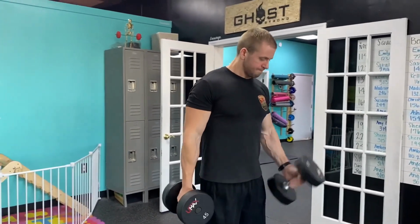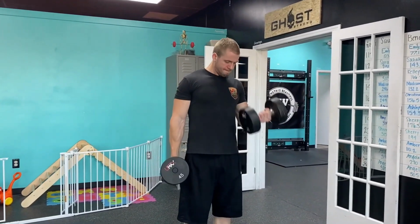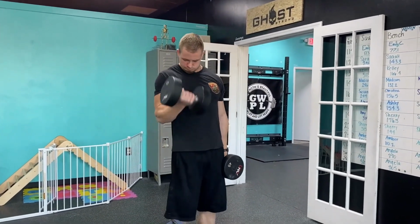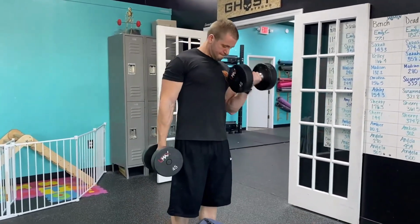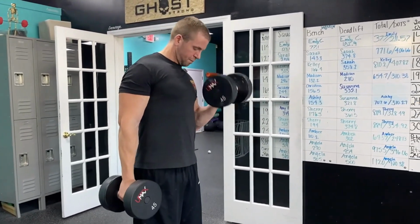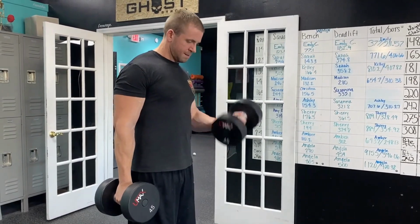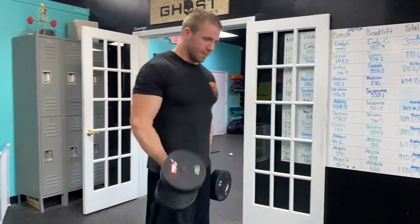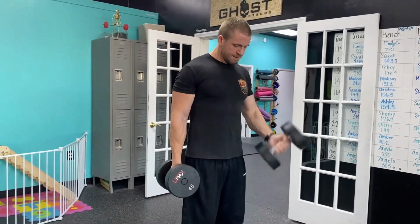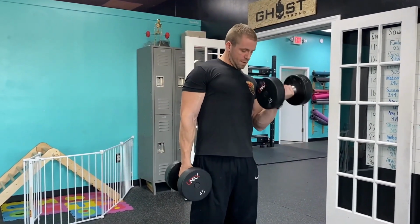I'll go down into a neutral position, and I'll come back up in the supinated position. And I love doing these as well for 20 reps per side, 15 reps per side, sets of 5. 5 total sets. This one has been one of my go-tos as far as there's less likelihood for shoulder involvement. There's better bicep isolation because you're doing one side at a time. This one has put a ton of size on my arms as well. I'm a huge fan of alternating dumbbell curls as my number 2 exercise.